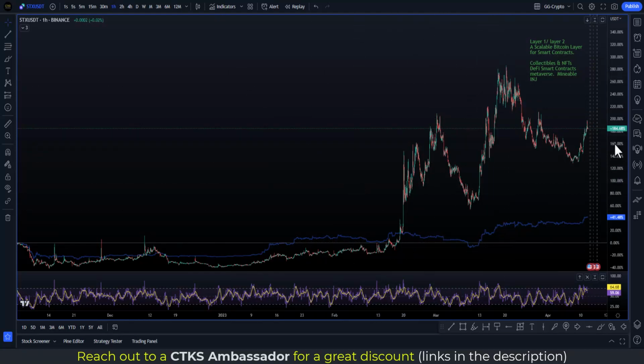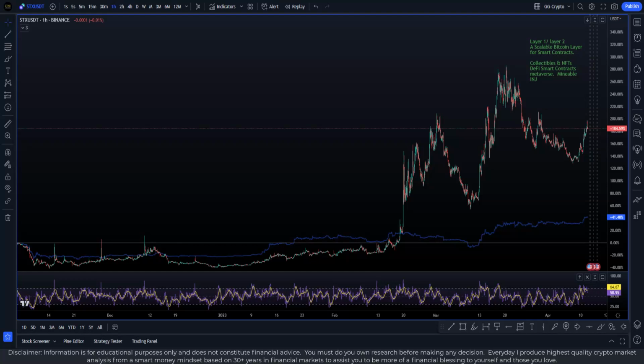We can see the Stacks project has done very, very well. It's up currently 184.68% versus Bitcoin up about 41.48% over this period of time. That's from around the start of November 2022.